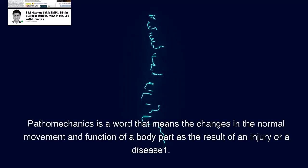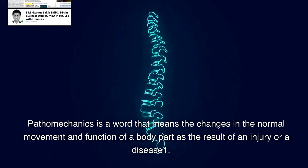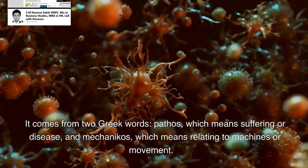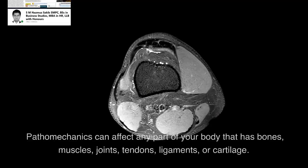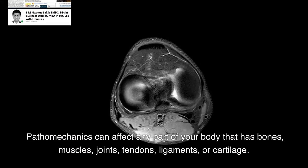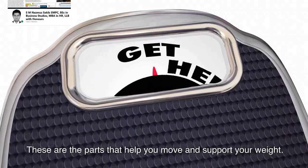Pathomechanics is a word that means the changes in the normal movement and function of a body part as the result of an injury or a disease. It comes from two Greek words, pathos, which means suffering or disease, and mechanikos, which means relating to machines or movement. Pathomechanics can affect any part of your body that has bones, muscles, joints, tendons, ligaments, or cartilage. These are the parts that help you move and support your weight.